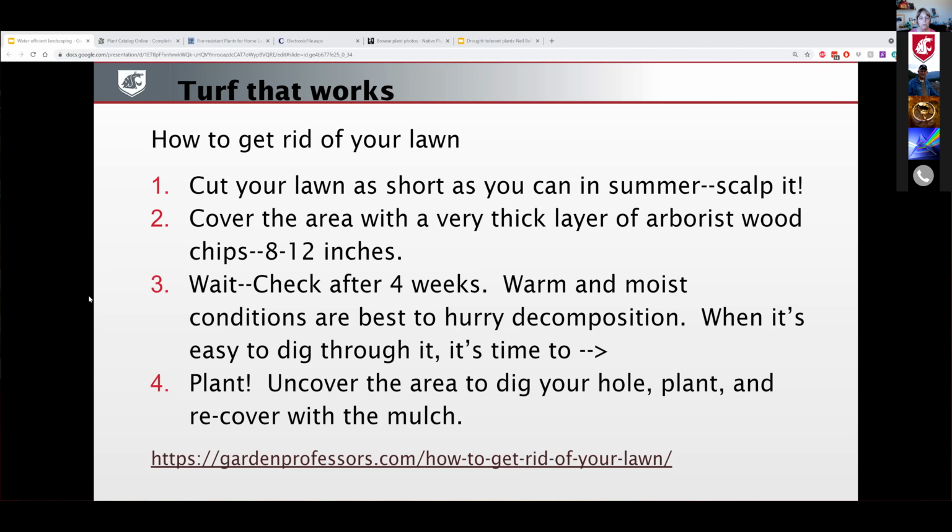And all you have to do is uncover the area that you covered with the arborist wood chips, dig your hole, plant your plant, and put about 4 inches of mulch on it and spread the rest out. After you've had a chance to plant the whole area the way that you want to, then you can move the mulch around to different parts of your lawn and use it for landscaping. It's really easy to do. It's not a backbreaker. You just have to be a little bit patient.